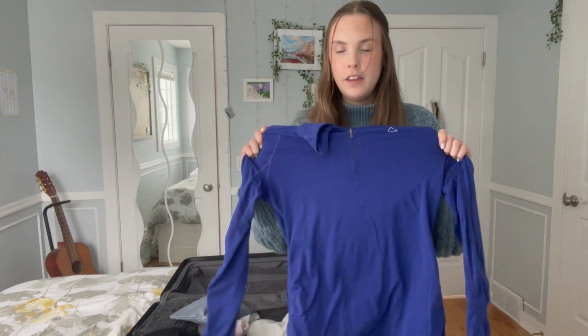If you're going somewhere cold and you're doing outdoor activities like hiking, snowshoeing, skiing, you're going to want to bring base layers. This merino wool one is my favorite. I've had it for so long. They really last you a lifetime, and they're a great investment if you take care of them.